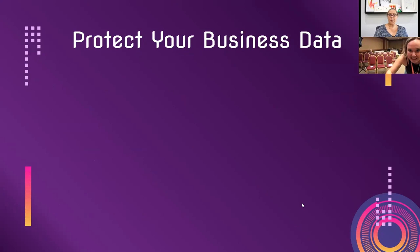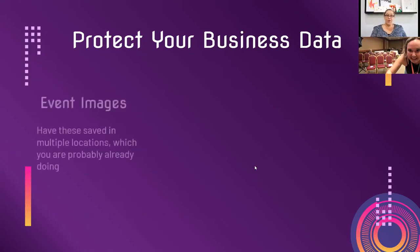But backups don't just stop there. You need to be able to protect your business data. Now, obviously, your event images are number one. And you're probably already backing images up automatically to an extent, but you want them in many different locations.